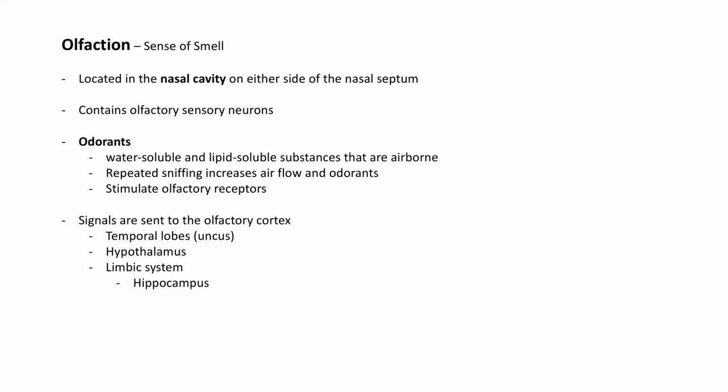Olfaction is the sense of smell. It's located in the nasal cavity and contains olfactory sensory neurons. The way we smell is we smell things called odorants, which are in the air. They're water soluble, lipid soluble substances in the air. When we sniff, we bring more airflow into our nasal cavity, and we bring in more odorants, and those stimulate our olfactory receptors, which stimulate our olfactory nerve. That goes into our temporal lobes, into our hypothalamus, into our hippocampus. It stimulates different things there that we'll talk about in a few minutes.